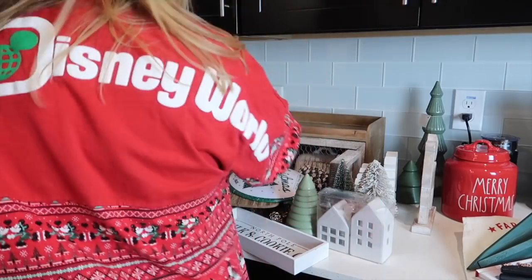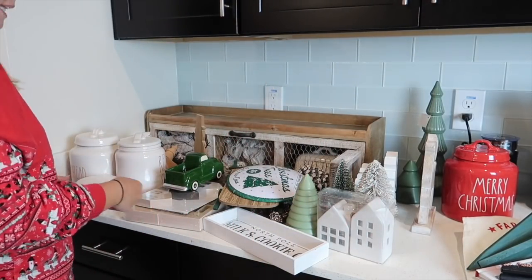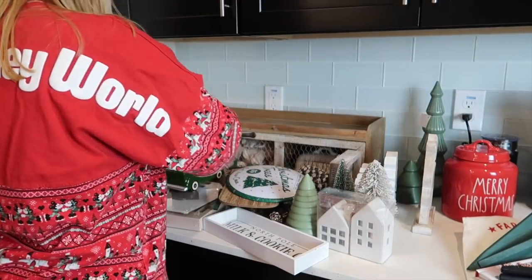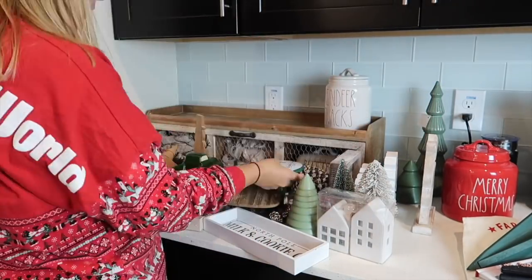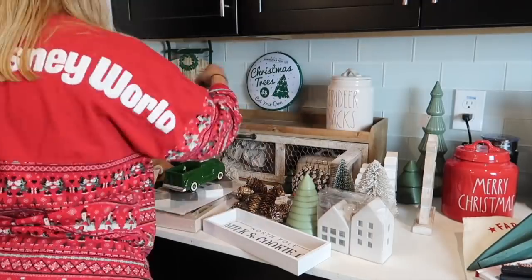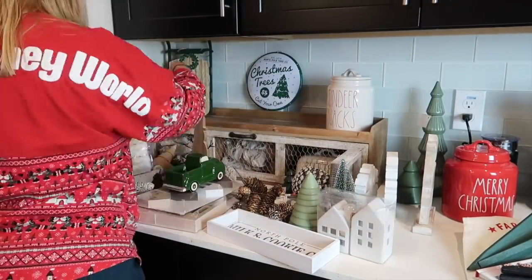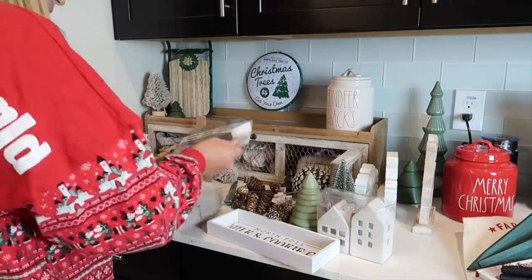To start decorating my Hobby Lobby shelf, I'm gonna be really honest with you guys, going into this, I didn't really know exactly what I wanted to do. And like everything, it's a lot of trial and error for me. I just try a million different combinations until I find something that sticks. And so I kind of really just started putting a bunch of different stuff on.